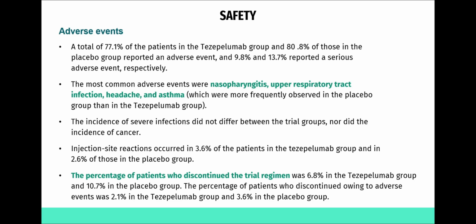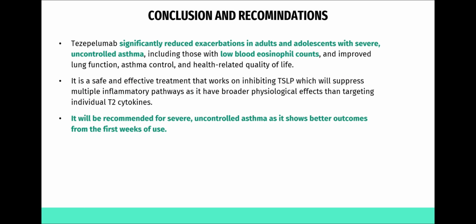The percentage of patients who discontinued the trial regimen was 6.8% in the Tezepelumab group and 10.7% in the placebo group. The percentage of patients who discontinued owing to adverse events was 2.1% in the Tezepelumab group and 3.6% in the placebo group. So this results in more patients discontinuing due to placebo than due to Tezepelumab. Now we will be talking about the conclusion and recommendations of this study.